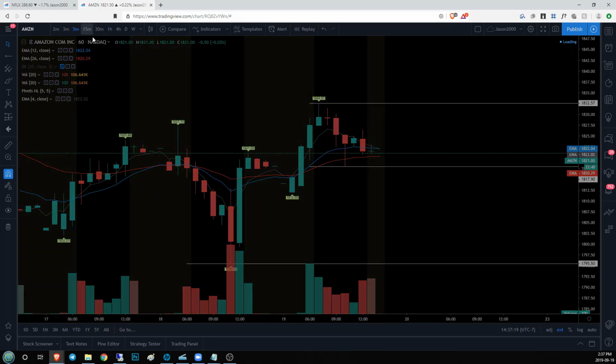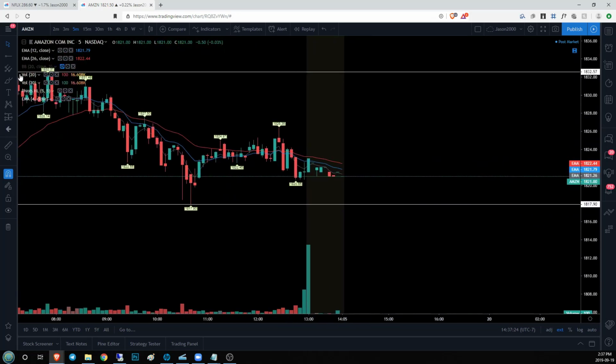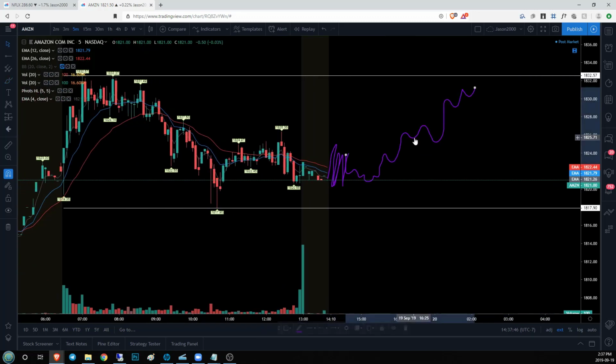So let's just play hypothetical. If we're looking at our action tomorrow morning, what we're going to wait for is a little bit of early morning craziness. The first 15 minutes, or at least the first 10 minutes, are always a little bit choppy. And what we want to see is maybe come down. Let's say we test 1820, we get a nice 2-minute trend change, and then we start doing a little bit of motion up to the 1832 level. So that's a pretty loose, perfect case scenario.